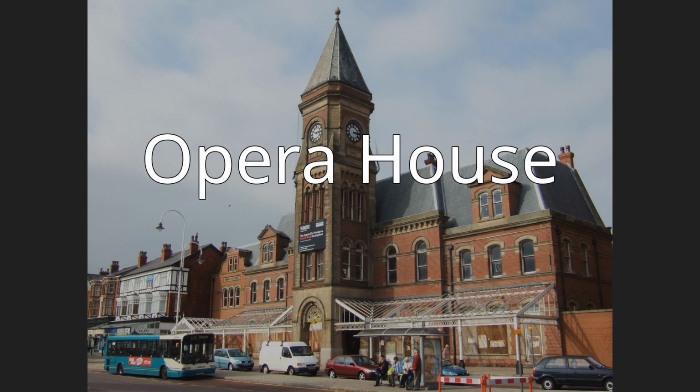Opera House. The Opera House was built on Lord Street as an additional attraction to the main Winter Gardens complex. It opened on 7 September 1891 and was supported by leading dramatic companies in the area. It was designed by Frank Matcham, architect of many theatres in the United Kingdom. The building seated 2,000 people and cost around £20,000 to build.